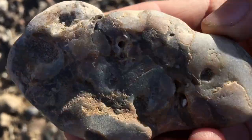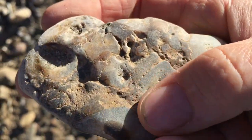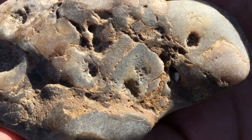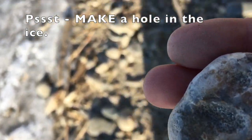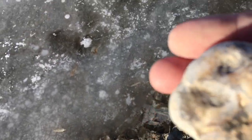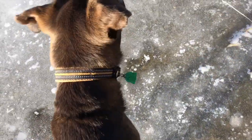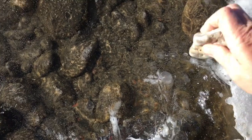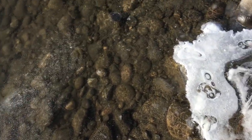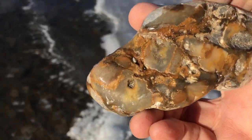This one looks really interesting. It has some quartzy kind of stuff, but it's all broken apart and then cemented back together with this red stuff. Let's see if we can find a hole in the ice where we can wash this off. Make a hole in the ice. That's what I meant. Okay. Oh, not there. I'll get back to you on that. Wow, that ice is a lot heavier than I thought it was. There, now you can see it just fine. Isn't that cool?